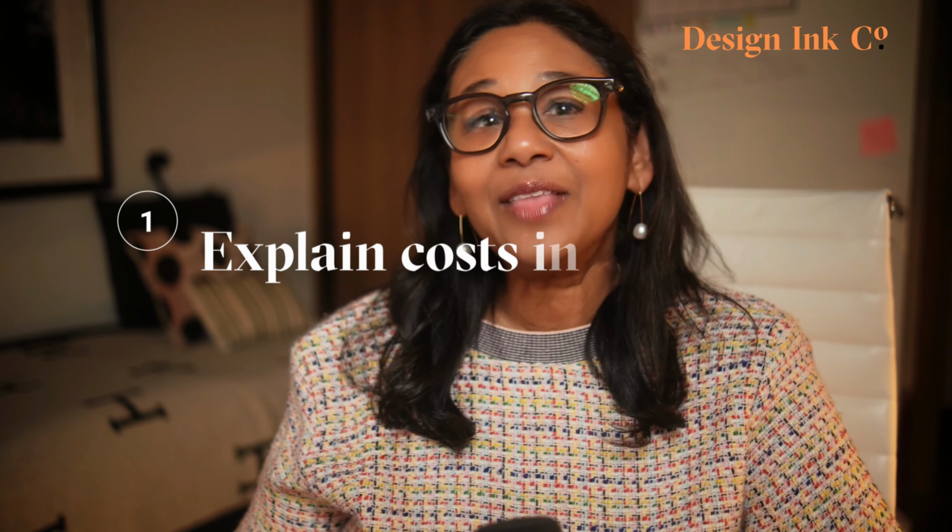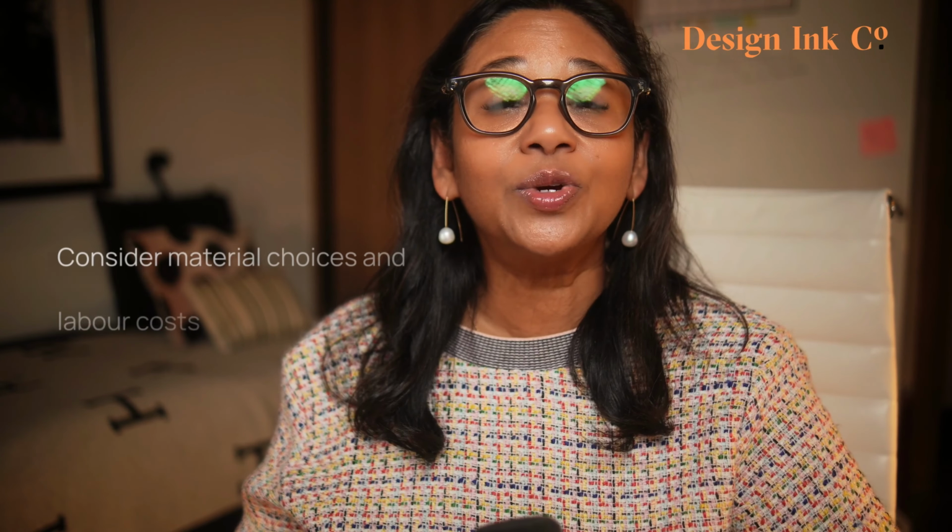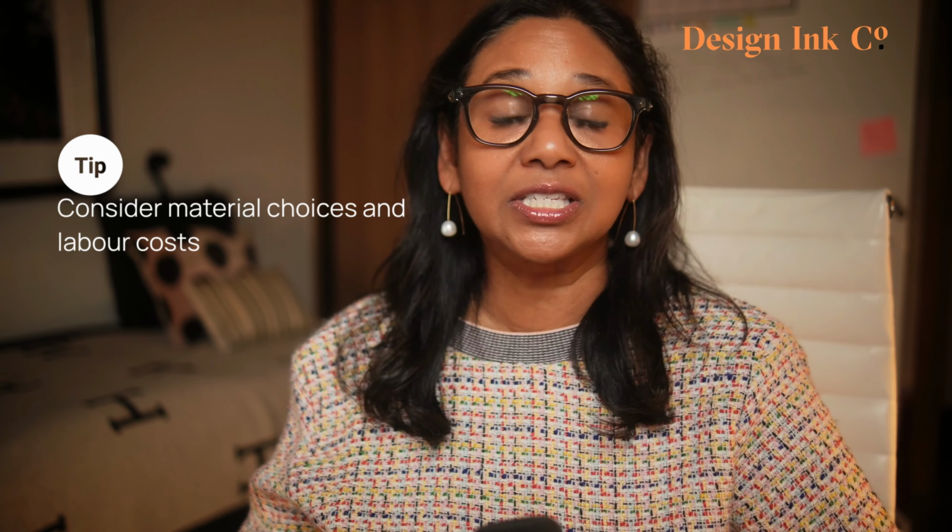Tip 1, explain the costs that go into a project. We have to consider material choices and labor costs. A balance between these two will help you offer a budget-friendly design so that you can keep the budget under control while still delivering beautiful design.